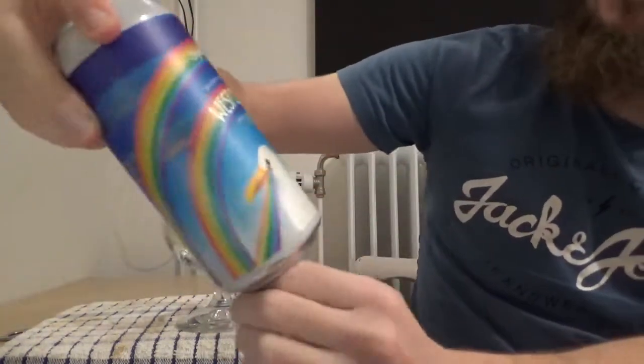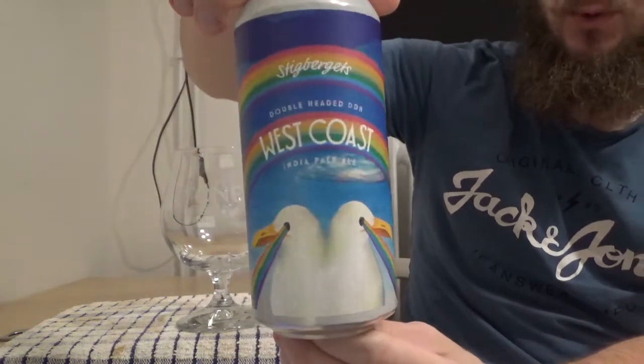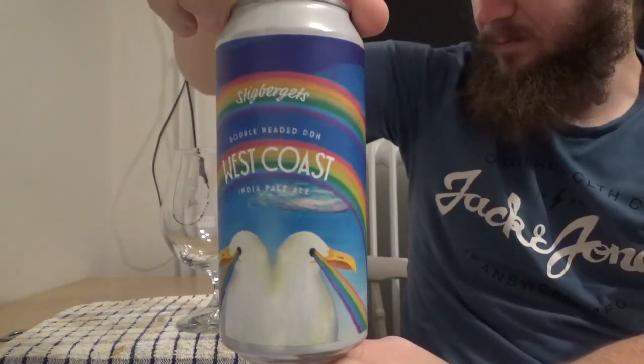For this one we are going to stick to Sweden and have a look at another beer from a brewery that you've seen me review a good number of things from now. So for this review we are going to head up towards Gothenburg once again, Göteborg as you would say in Swedish, the craft beer capital of Sweden, and we're having a taste of another new beer from Stigbergets Bryggeri. This one is the Double-Headed, a double dry hopped West Coast IPA coming in at 6% ABV.